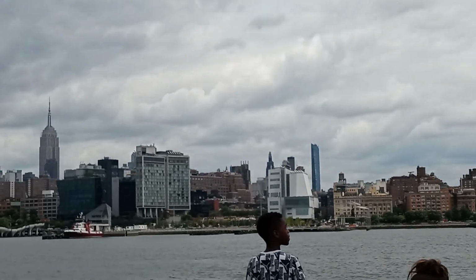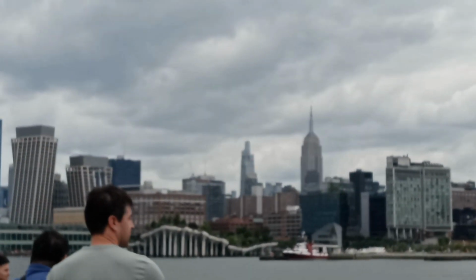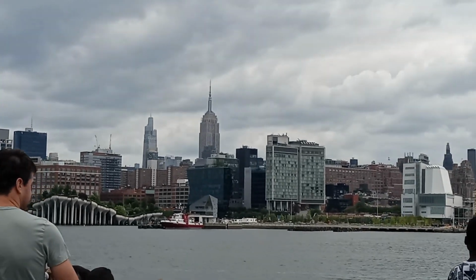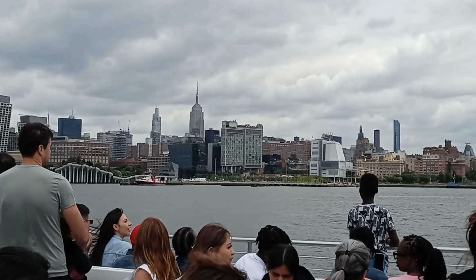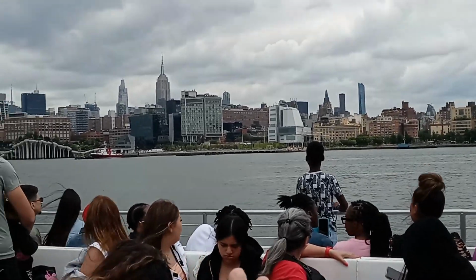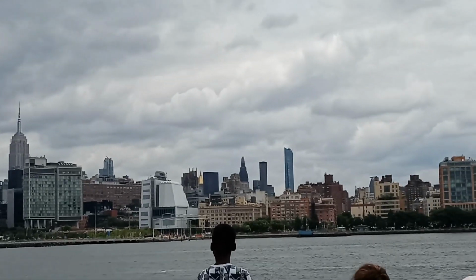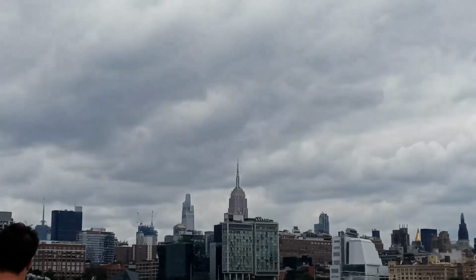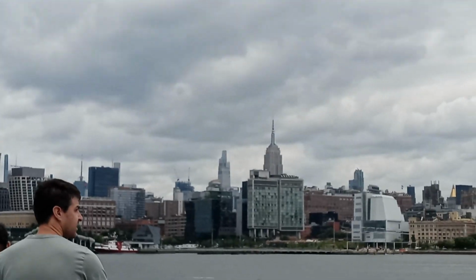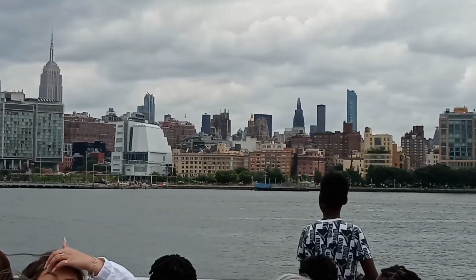Now, if you're looking at the Empire State Building, you should be wondering, what is that building right next to it? The building next to the Empire State Building is actually located on 42nd Street, and it is called the Vanderbilt Building, right? The Vanderbilt, you see that building? But the needle on top is completely different. The needle on top of the Vanderbilt is a 100% glass elevator, which you can ride, all right?